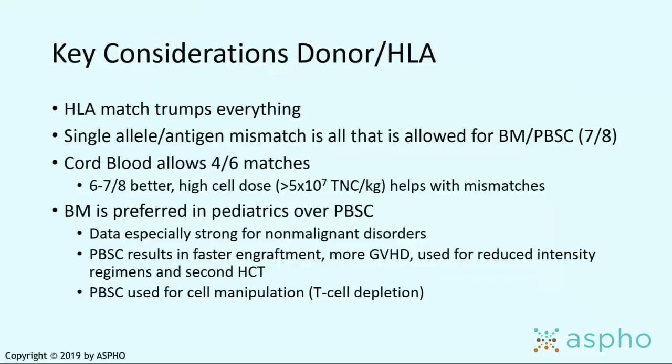Now let's talk about what the right donor is. How do we get to that best donor? Because this, again, is on the boards. It's something you'll definitely have a question or two about. The most important thing to keep in mind is HLA, and forgive me for using Trump, but HLA is the most important thing. I'm trying to stay apolitical here.